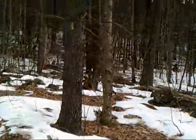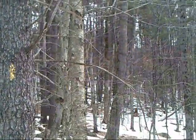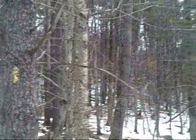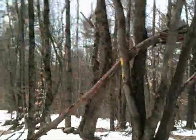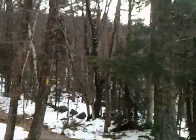And here's an old yellow blaze if I took the road that went north of the trail. So no doubt it's just a loop thing. So, yeah, we're going to take the lower side, which has newer blazing, which goes due east. And we'll see where we come out.